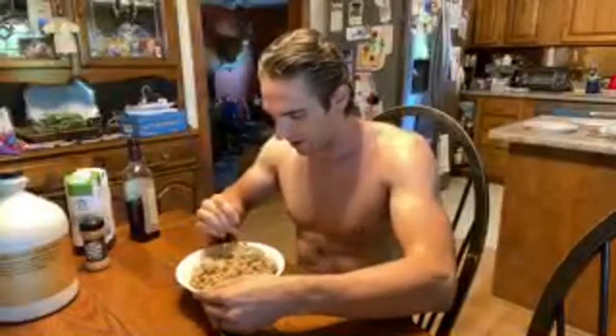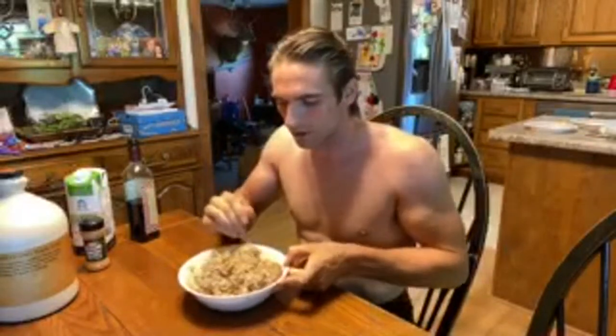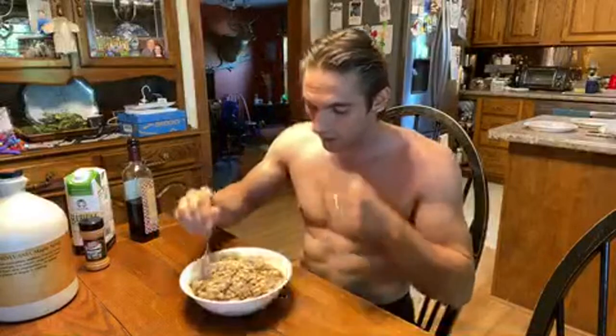So I'll mix that up, and that is what I will eat for a breakfast and a lunch, or sometimes just a pre-workout almost sometimes. And let me explain to you the reason for the complex carbohydrate of oats versus other carbohydrates. So take for an example, sugar or anything that has sugar.